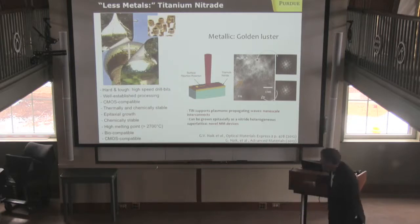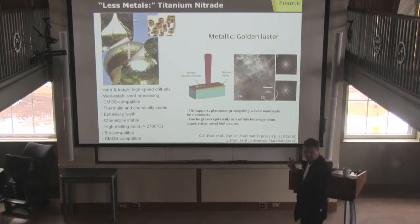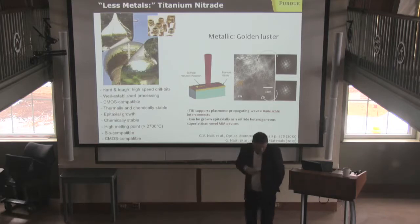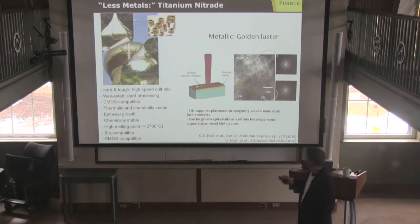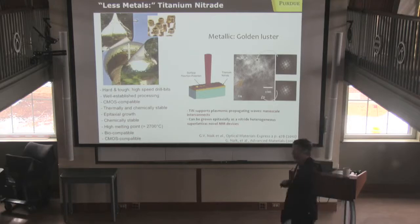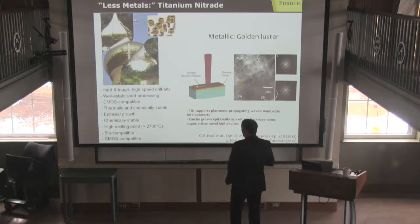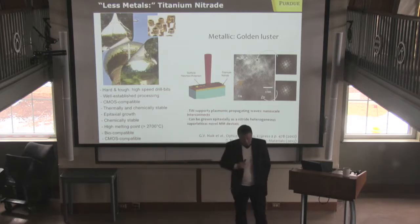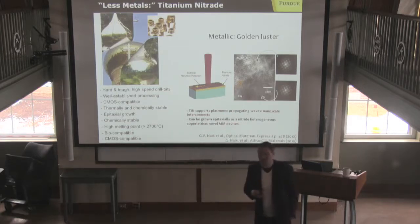But let me at least mention these beautiful properties of titanium nitride. It's very hard and tough. It's actually used for high-speed drills. We have at least some people who are good with their hands; I'm not one of them, so I use them in their houses. It's CMOS compatible. It's already used as a spacer in transistors and also as one of the gates. So it's CMOS compatible, which is a huge advantage. One of the biggest advantages is that it's very thermally stable. The melting temperature is 3 times higher than that of gold.